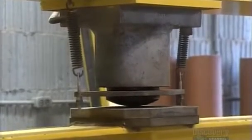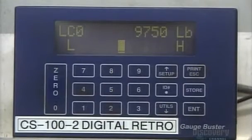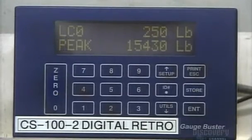Now they do another type of test on a basic clay pipe. A hydraulic jack applies pressure on the pipe. The number on the gauge far exceeds the burden of being buried underground. And so these pipes are now ready for civic duty down in the sewers.